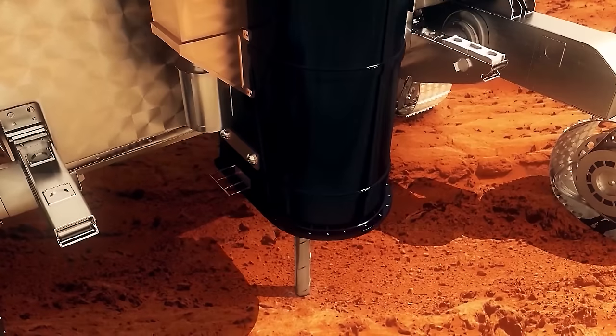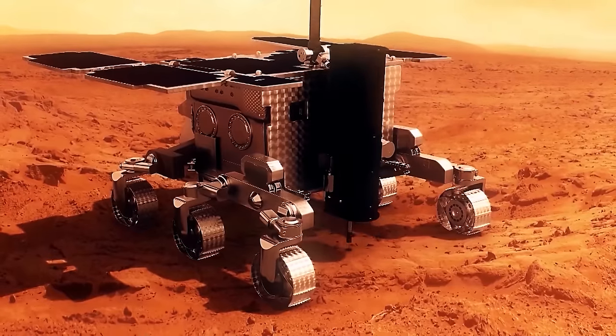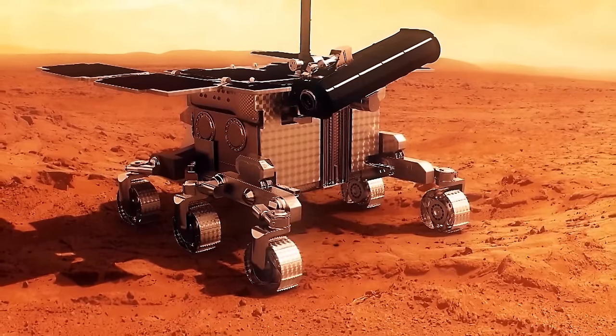Mars exploration is an international endeavor, and every mission adds to our understanding of this alien world, a place that some of us might someday call home.